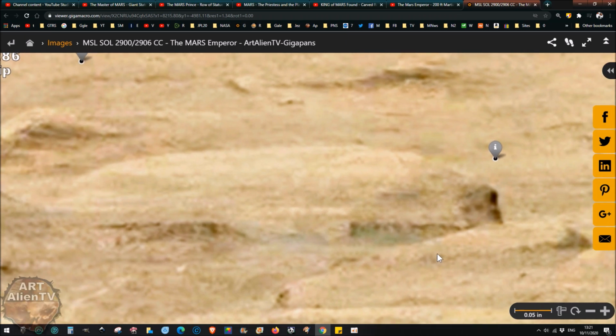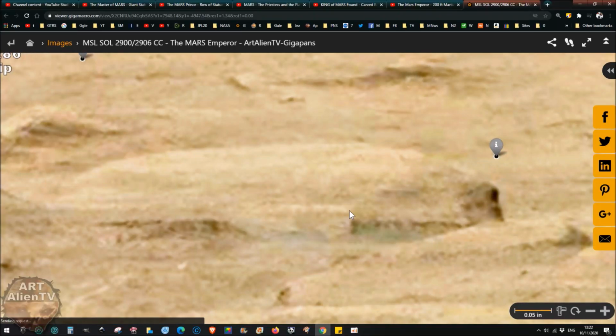You can clearly see that this structure is artificial. We've got square and rectangular parts to it here. It's constructed. And when looked at from above, a lot of these things look perfectly natural. But when you look at them from the ground in more detail, you can see that these are constructed. You can see the construction parts to it here. There's a rectangle here, just here. See that straight line?